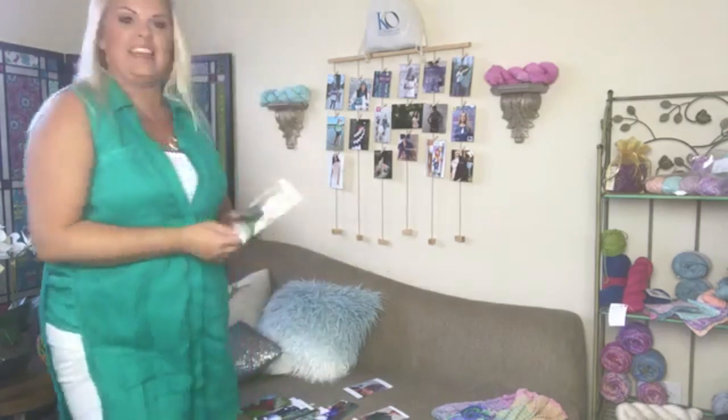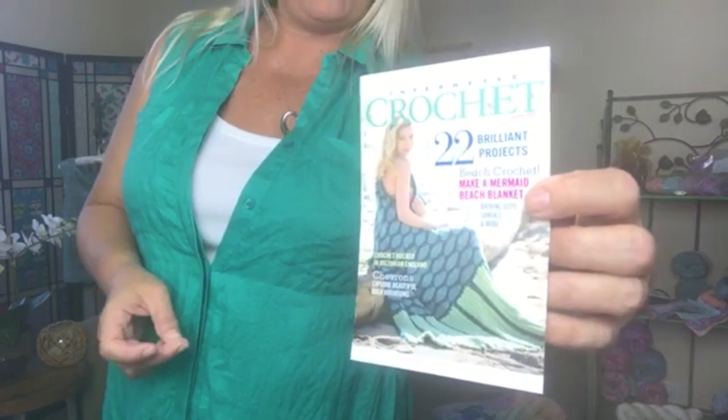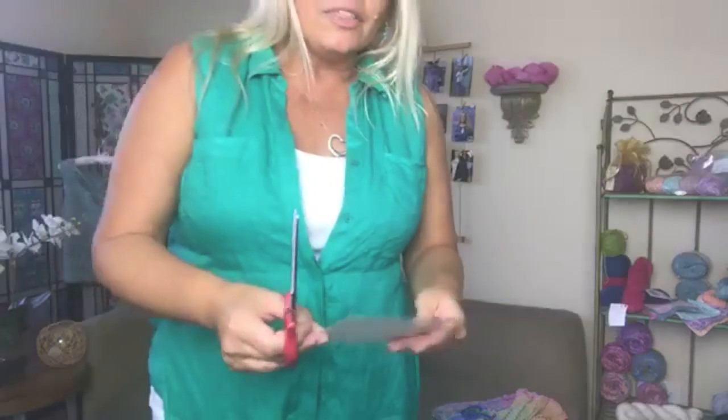Here's one of my favorite magazine covers. This was Interweave Crochet last summer, and they put my beautiful mermaid blanket on the cover. I have to cut this one down.